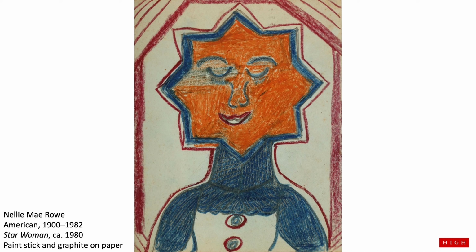Portraits can be a powerful tool to send a message about a person. What message do you think Nellie Mae Rowe is sharing with us in this portrait? What do you see that makes you say that?